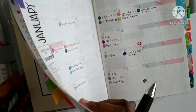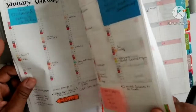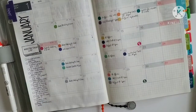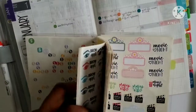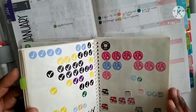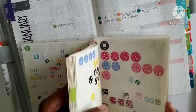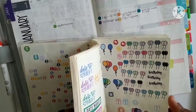I do have a birthday. My brother's birthday is on the 15th. My sister-in-law's birthday is on the 22nd. So I'm going to mark those two with some balloons. There we go.